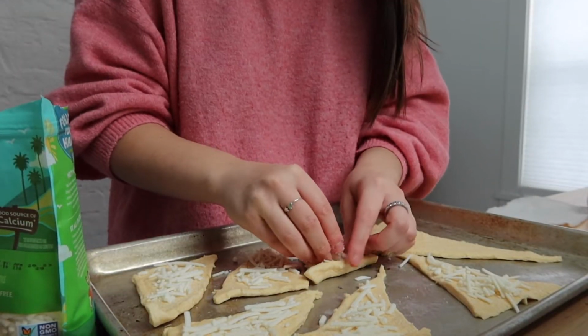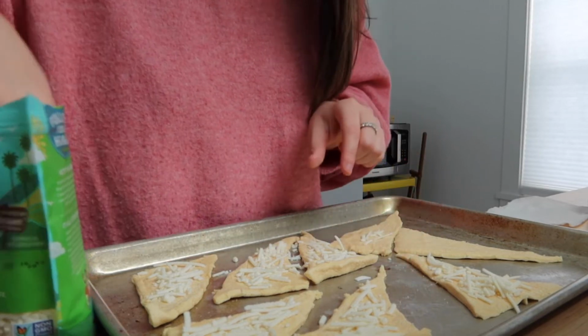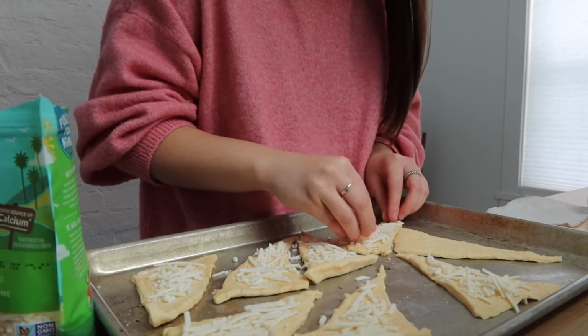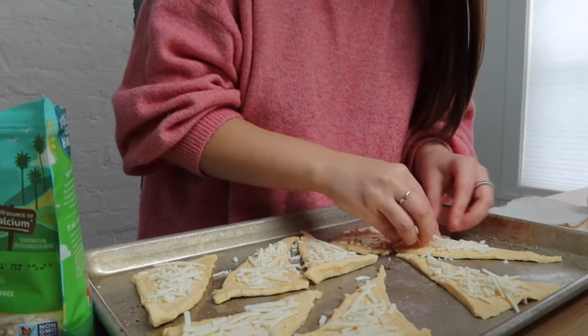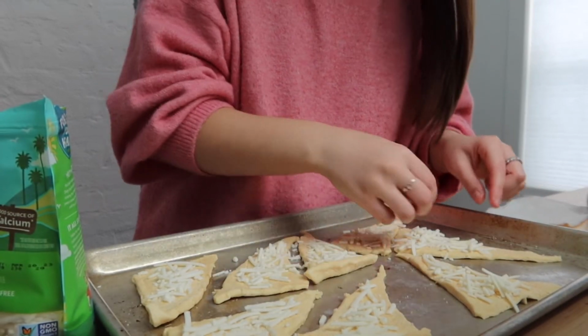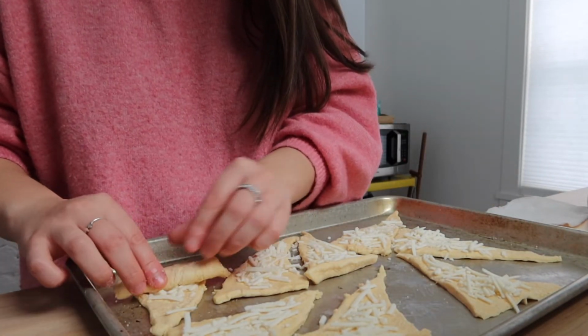I have some of those deli ham slices at home, and that would be so good in this recipe if you do decide to make these for whatever reason and you have access to a grocery store. Add some pizzazz. Oh my god, I just don't know what I'm doing.